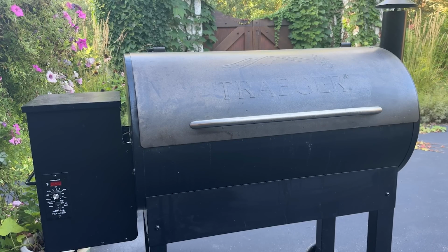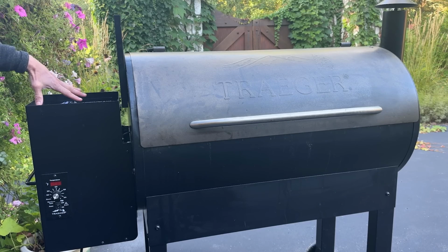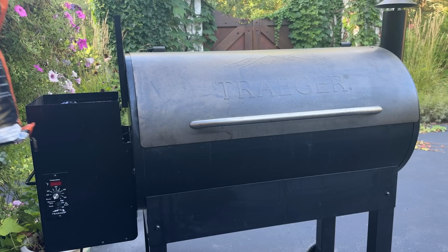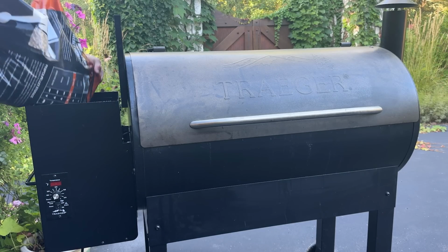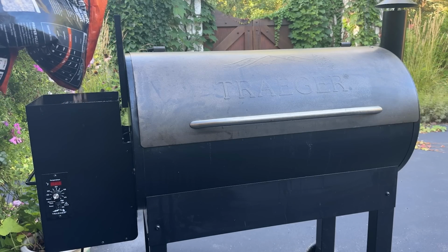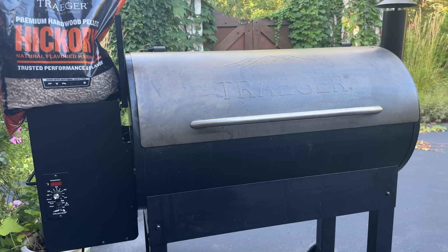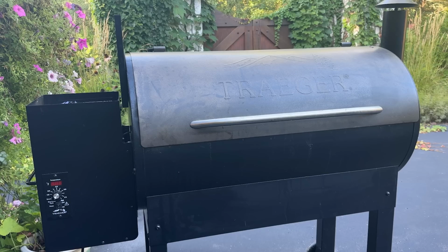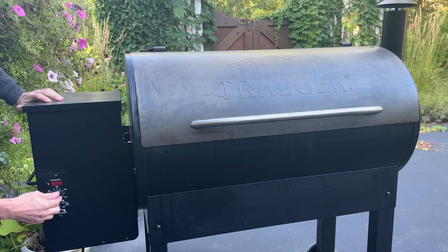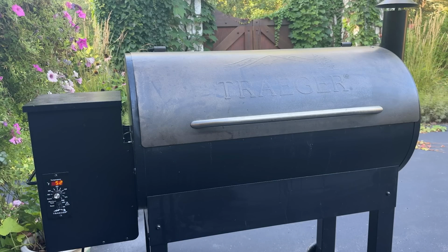All right, this is my favorite way to meal prep because I get to be outside and it's super duper easy. All you need to do is, this is where the pellets go, and you just get a bag of Traeger pellets and you fill it up. It's almost full. We have hickory here, you can pick different flavors. We always stick with hickory. And then I'm gonna set it to smoke. Then I'm gonna get the meat out and fill this baby up.